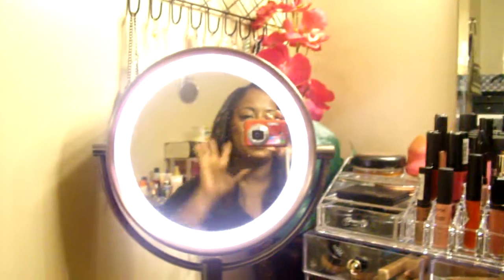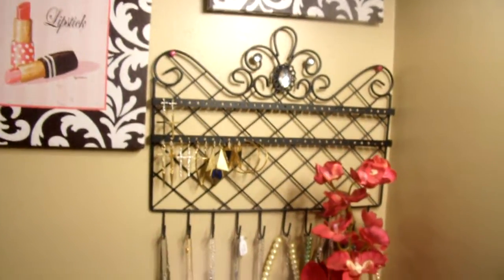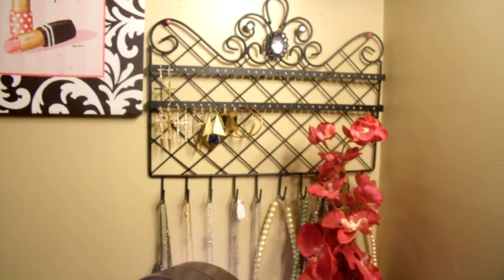Wanted to show everyone my new vanity that was just set up today, and I'm so excited to share with everyone. It's been a long time coming. So here you'll see, and there's me. Hi everyone. You'll see there's my lighted mirror, and behind my mirror is my jewelry holder, and I just have a couple jewelry items on there.